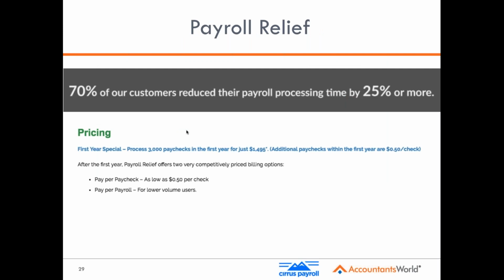A couple of you have asked about the pricing of payroll relief. So the first year special for the first 12 months, you can process up to 3,000 paychecks in the first year for just $1,495. That's a fully inclusive fee. Additional paychecks within the first year are 50 cents each. After the first year, you can buy per paycheck, and the more paychecks you purchase, the lower the price becomes. Tyler right now is at 60 cents per check. Eventually, he will probably grow his way into 55 or 50 cents per check as well. And for low volume users, you can also pay on a per payroll basis.